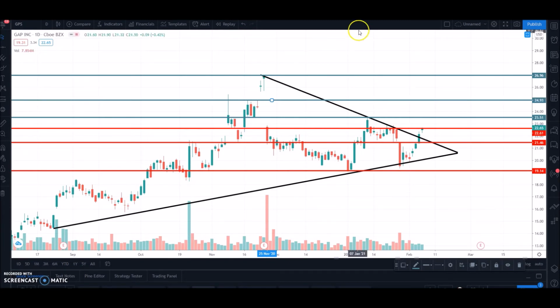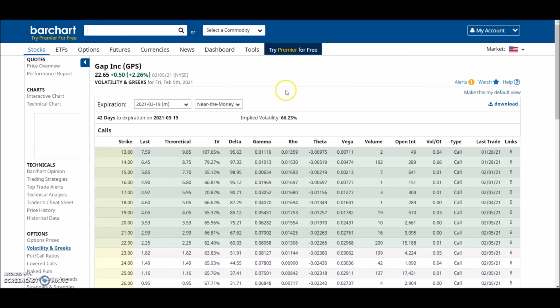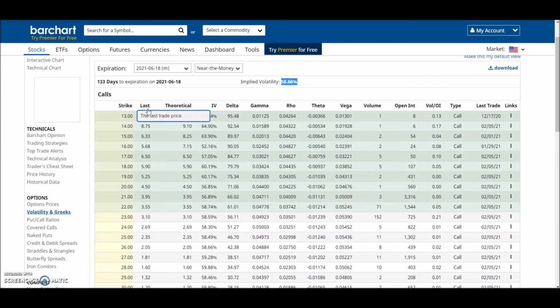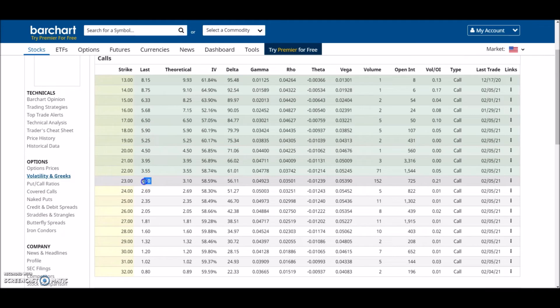If you want to play with options, I want to show you some options and some expiry dates. So let's say for this particular stock, let's choose something in June. You will have a lot of time, 133 days to expire. The volatility is only 59%, nothing. If you want to give the stock like 5 months, you see the premium is not that expensive for the 22 or 23 strike price, the premium is only $300.